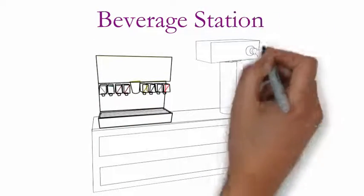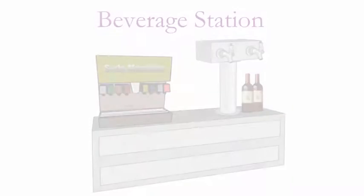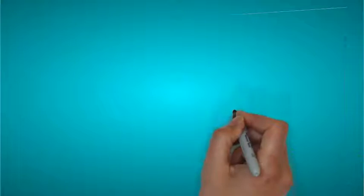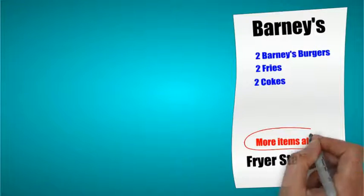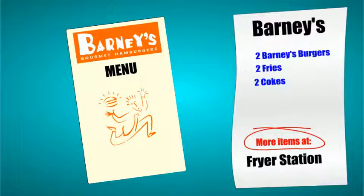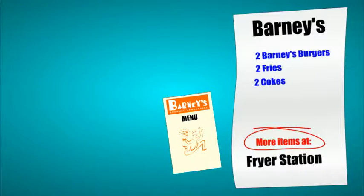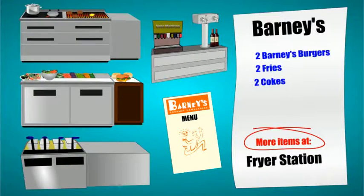Finally, there's the Beverage Station. It's where all beverages come from. Please note that some items come up in more than one station. Be on the lookout for the More Items At modifier. It will be at the bottom of the ticket, printed in red color. Be sure to make certain that you understand all of the menu items and are aware of which station or pickup counter they come from.